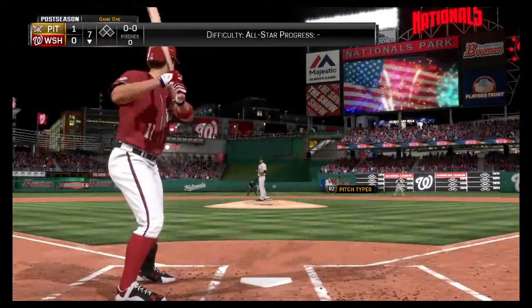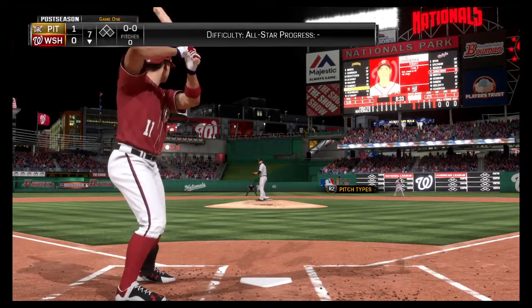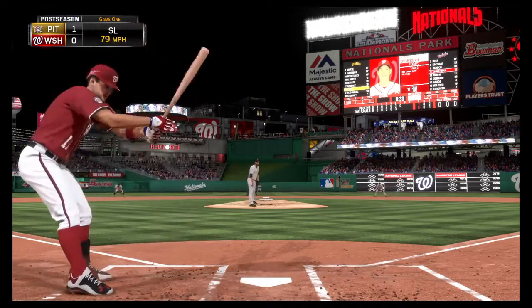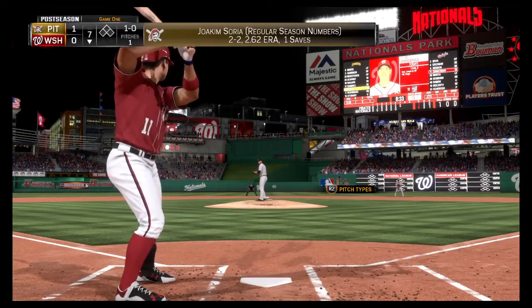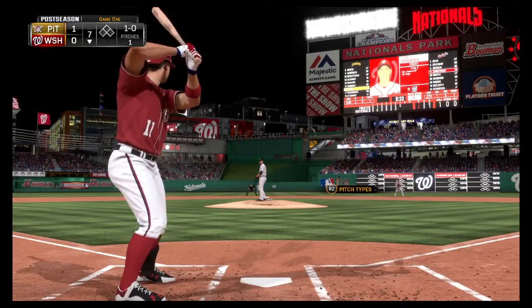Joaquin Soria will get the ball now as he'll take over on the mound to start the home 7th. First baseman Ryan Zimmerman is in to start things off as he looks at a ball to start the inning. 1-0. Boy, hitting the guy wouldn't exactly be the smoothest way to enter a ball game. He's lucky that one didn't get him.